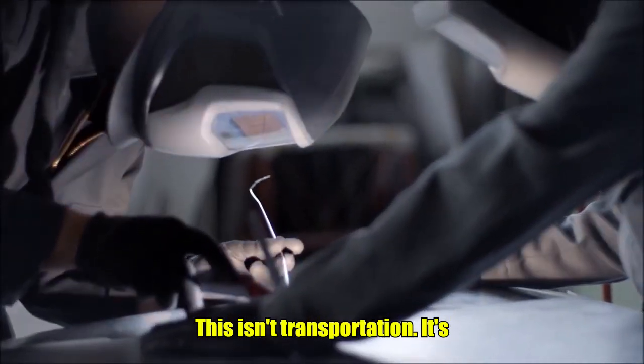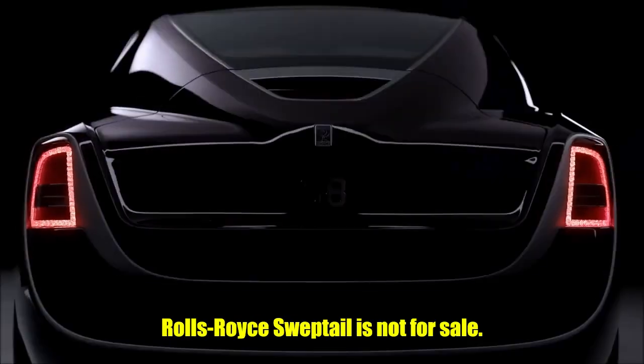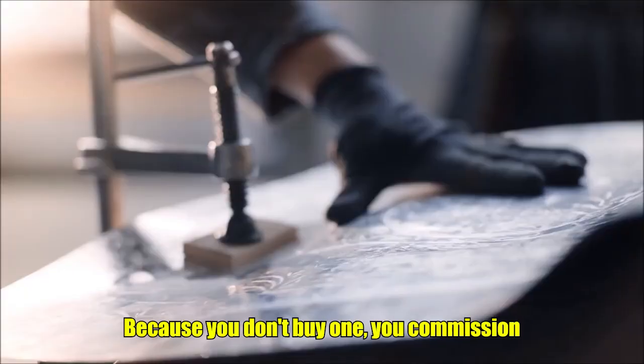This isn't transportation. It's personalized art on wheels. The Rolls-Royce Sweptail is not for sale. Because you don't buy one, you commission it.